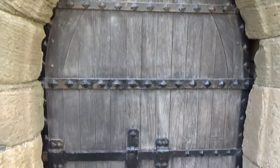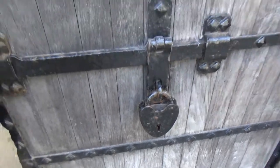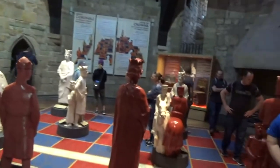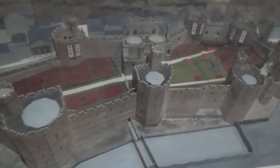I think every girl growing up dreams of being a princess in a castle with a heart-shaped lock on the door. Game of Crowns, there you go. And this rather beautiful model gives you some idea of the layout of this magnificent castle.